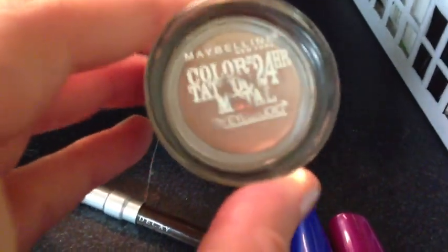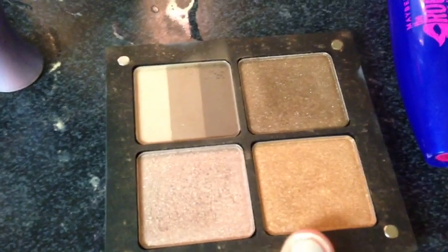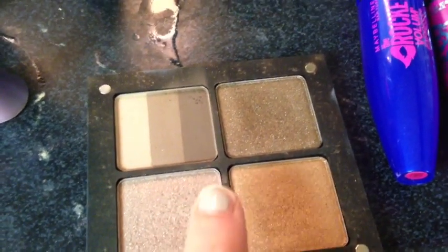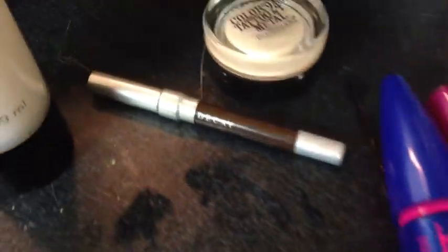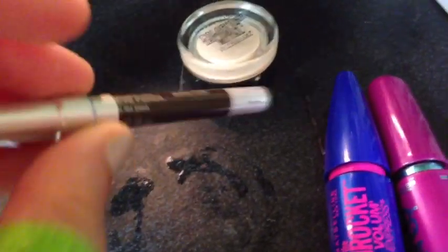Then I use the Maybelline Color Tattoo in Barely Branded, which I love as a base. I have a bunch of these, actually. My Inglot palette, I'll probably use this color, maybe that one. And then the Urban Decay, I like this for a daily. Demolition is the color. It's just like a dark brown, and then these two mascaras. And the look is complete. I don't know if you can see. It's so weird to show your makeup on camera.